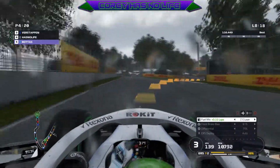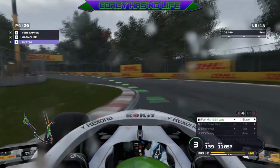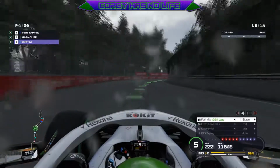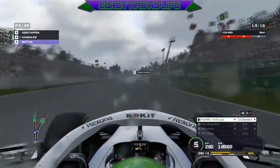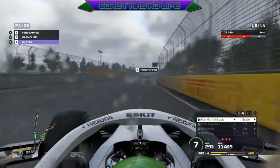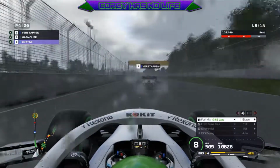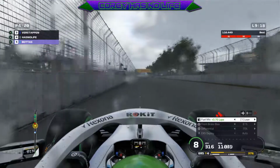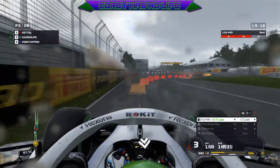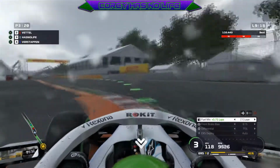And we have made our way up to 4th as Mercedes had to double stack. Bottas is now way behind us, and we have also jumped Perez again. We move ahead now to the end of lap 9, and we've got a big run on Verstappen. He goes defensive, we go to the left. Nice move, and we get him before the braking zone for this final chicane.